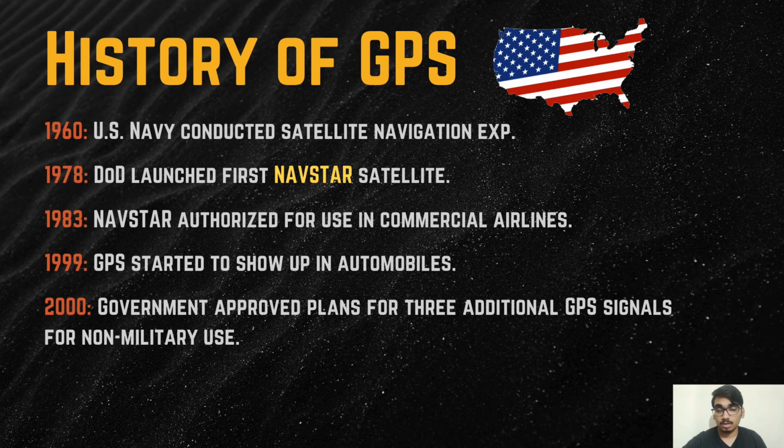In 1973, the US Department of Defense decided to make a robust system for navigation. So what they did, they started building on top of the same idea that we need some satellites to navigate. As a result, in 1978, they successfully launched their first NavStar satellite. In 1983, US government approved the use of NavStar in commercial aviation sector.